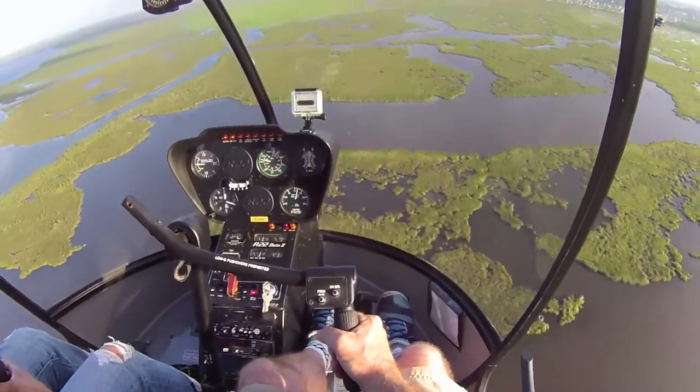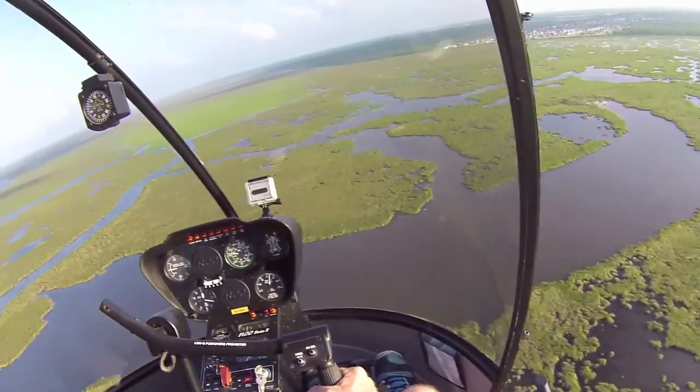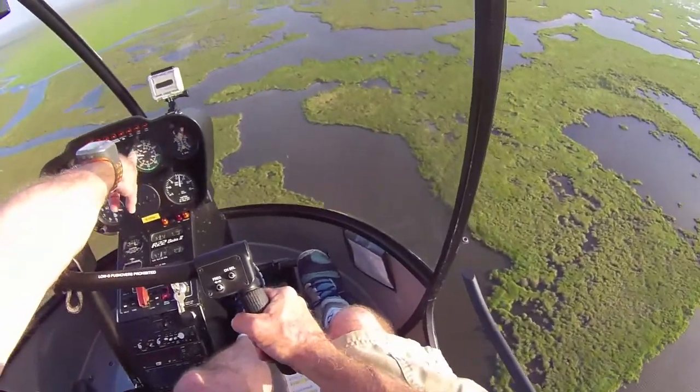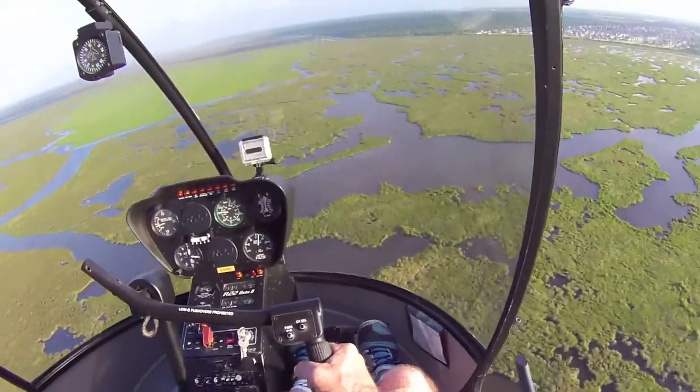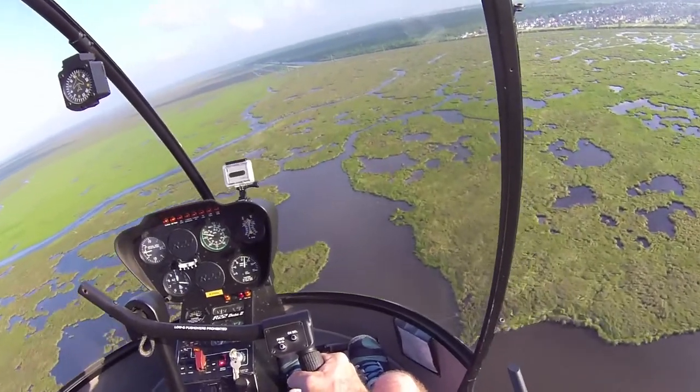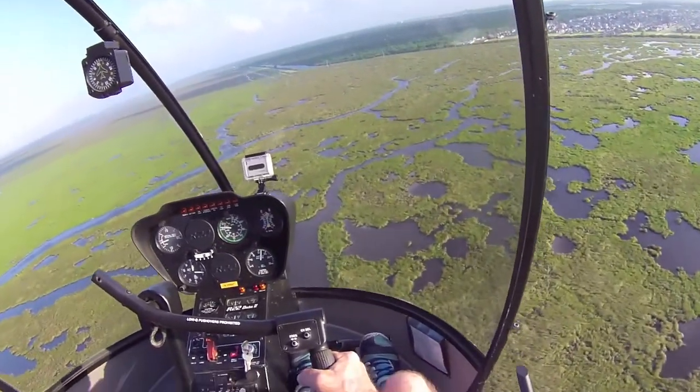So we're at 300 feet, and we're doing about 100 miles an hour. Actually, a little over 100 miles an hour, because if you look at this, our speed right here is showing just over 90 knots. Multiply that by 1.2 to get our speed in miles per hour.